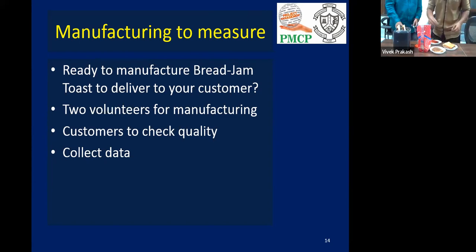So the way practice makes a person perfect, as we can see now, the speed has gone up. The quality level has also reasonably gone up. Confidence level has gone up. And the coordination, teamwork has also started happening. They're following the process also now. Yes, we looked at the process. I mean, that's a good sign.